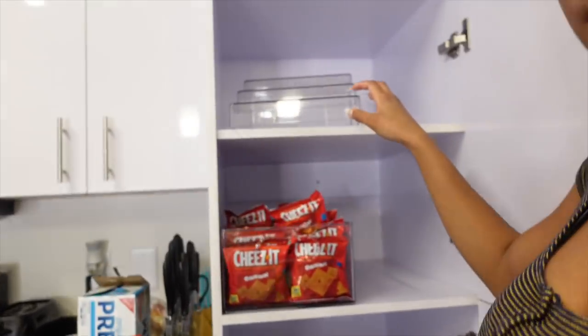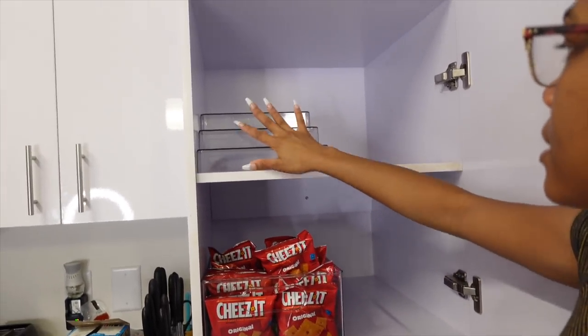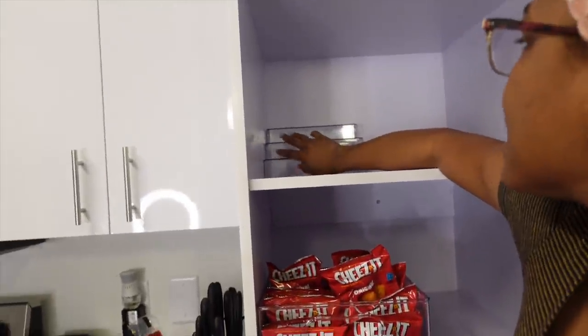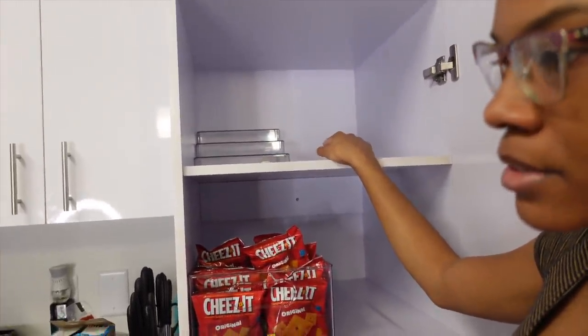Can fit in here. The can organizer back here. I was gonna put it, we're gonna go back there. And then maybe I can get another one and put back there also.